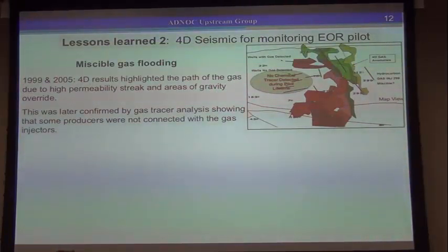The second example where we learned from that kind of EOR experiment is 4D seismic monitoring. It was conducted in 2006-2007 based on two 3D data sets, that's what we call 4D. So they compared the 99 seismic to 2005. They made some kind of difference and see where are the fluid movements.